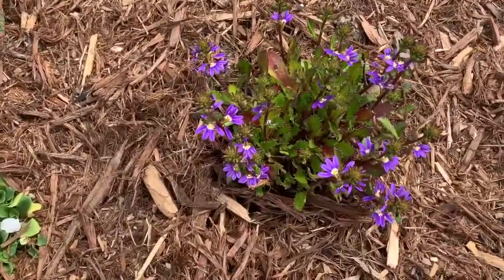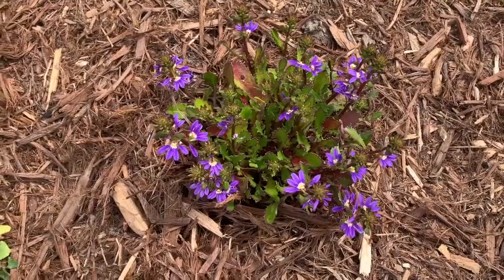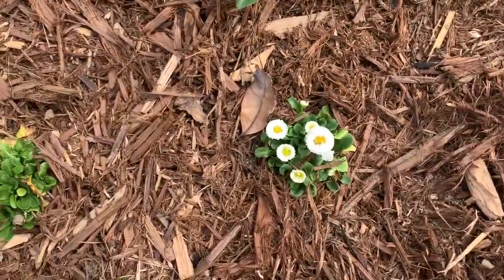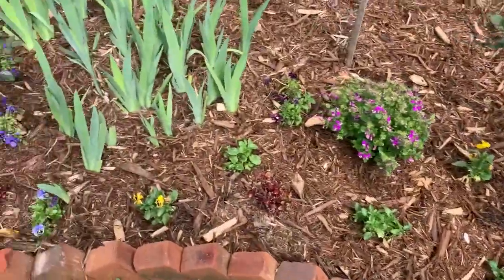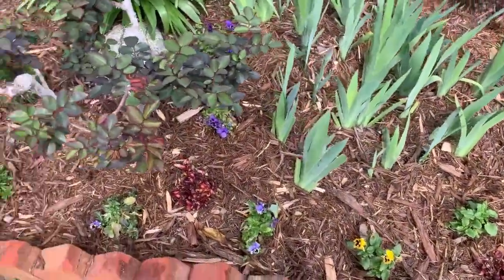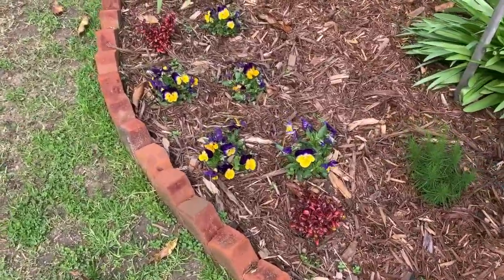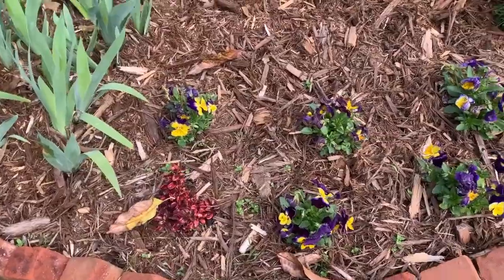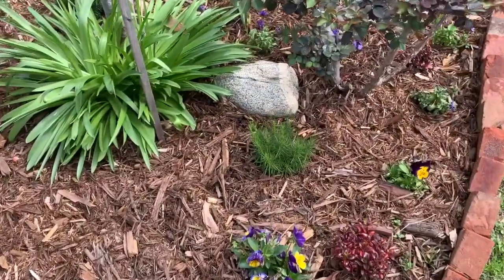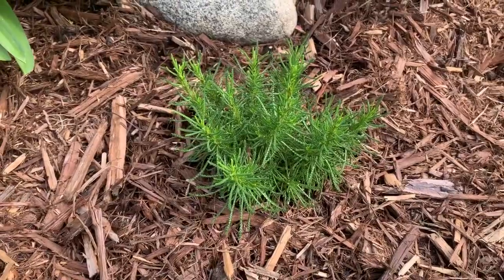Look at the scaveola there. It's just looking fantastic. The English daisies. And just when those pansies were looking so good. I was just looking at the Santolini yesterday. That's come out so nice.